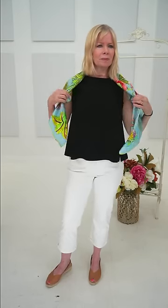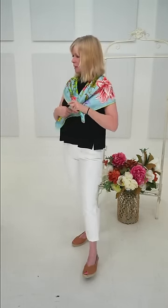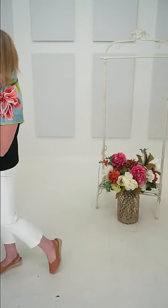Yeah, and this scarf comes in three beautiful shades. Oh, is there another shade? There are two other shades. This is the sky blue. It also comes in a tangerine and in an island green.